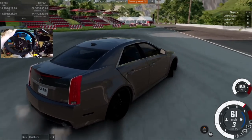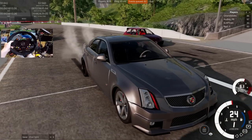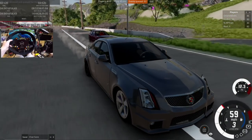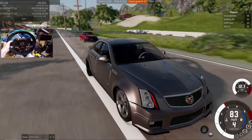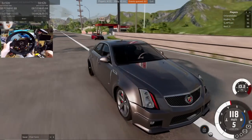This thing drives actually quite nice. I may not let you buy me, alright? I may be a little bit salty on this one here. 3, 2, wow, you're real fast. Oh, I misshifted. Is that rubber smoking or is that my engine? I can't even tell you. It's rubber.